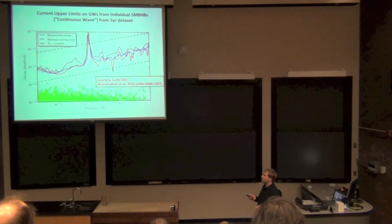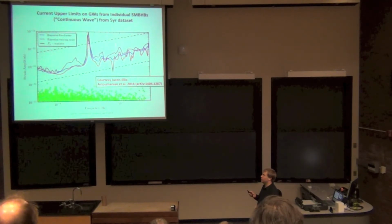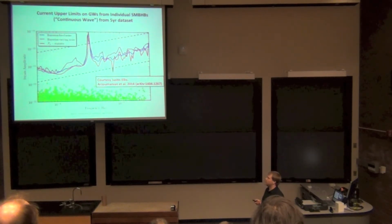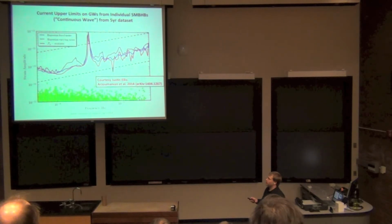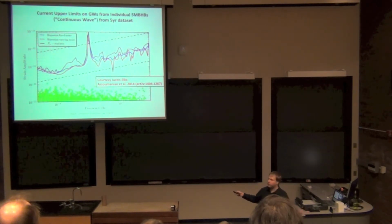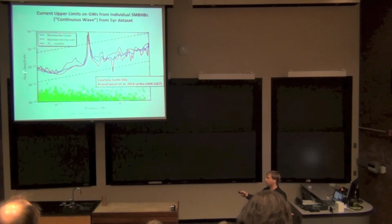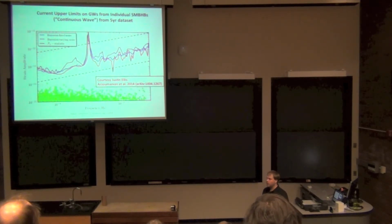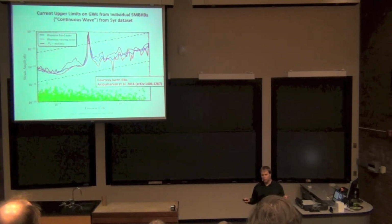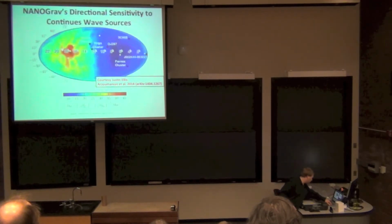So that means that below here we can't detect yet, and above these lines we haven't detected anything yet. But you can see we're about an order of magnitude away, and as we do this experiment for longer and longer, we monitor the pulsars for longer and longer, these curves will move further and further down. We eventually get to the regime where you get these green dots, which are some projected individual sources. So if you keep doing that over time, you might start to see, in a particular direction, an individual merging source.